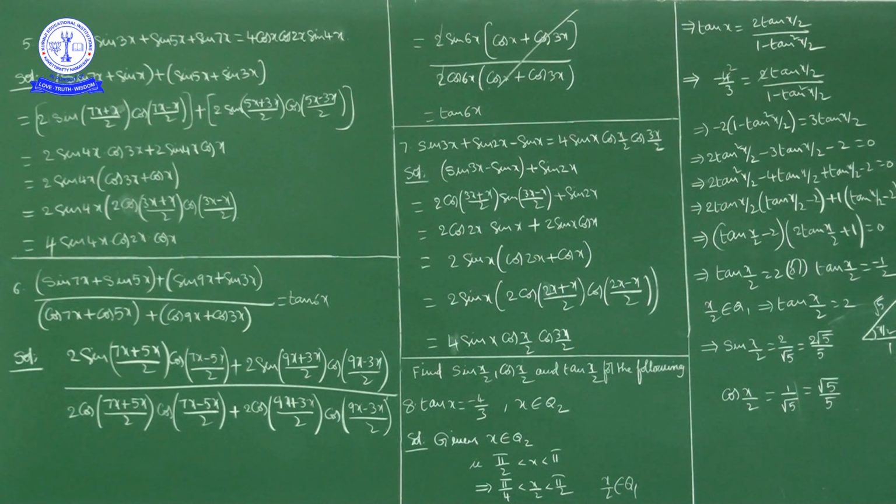Okay, next, question number 7. Sin 3x plus sin 2x minus sin x is equal to 4 sin x into cos x by 2 into cos 3x by 2.